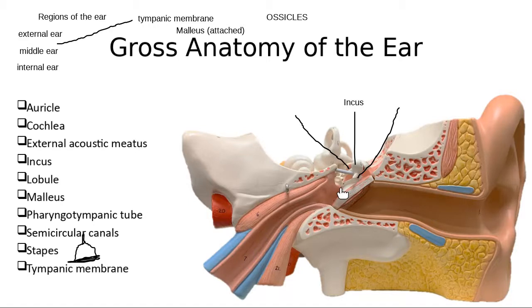Normally the middle ear part of your ear is filled with air, unless you have an ear infection, and then it's filled with pus or bacteria, and that's not so fun. So another structure of the middle ear is the pharyngotympanic tube. The internal ear is some of the stuff that we see here in the back.